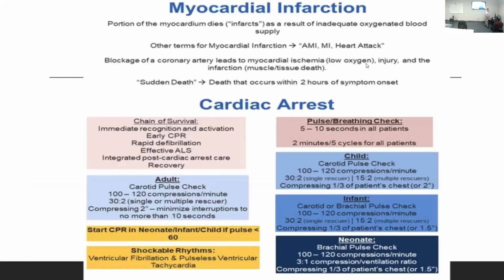Myocardial infarctions we're continuing, also known as AMI, MI, heart attacks. Blockage of coronary arteries lead to myocardial ischemia, could occur and have sudden death. If they go into sudden death over time, it'll be a cardiac arrest. How do you manage cardiac arrest? Let's talk about it. There is a chain of survival.